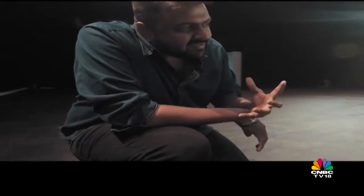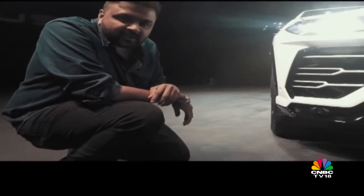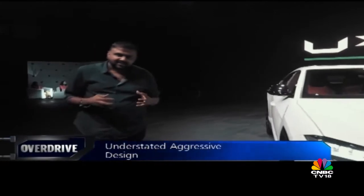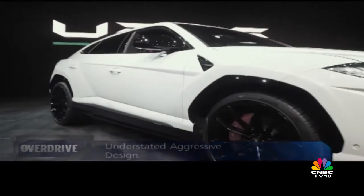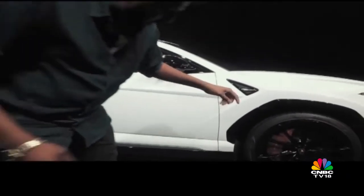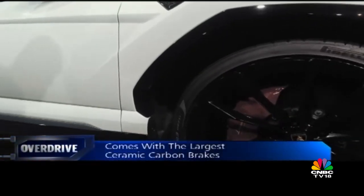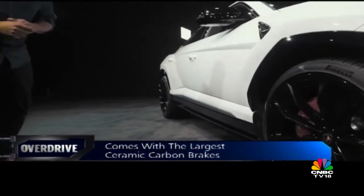I mean, it's so aggressive, and there's so much noise, but not in a loud way. I like the fact that Lamborghini has tastefully made all the changes to make the SUV have your traditional aero elements that you would expect from a Lamborghini, at the same time make it really distinct. That, my friends, is the ceramic brakes, and you should know that the Urus gets the largest ever size of ceramic brakes that you can get in a production car.